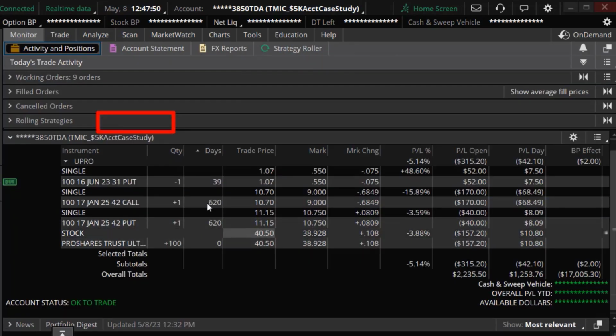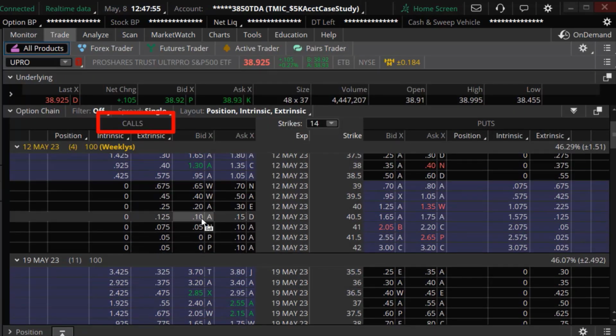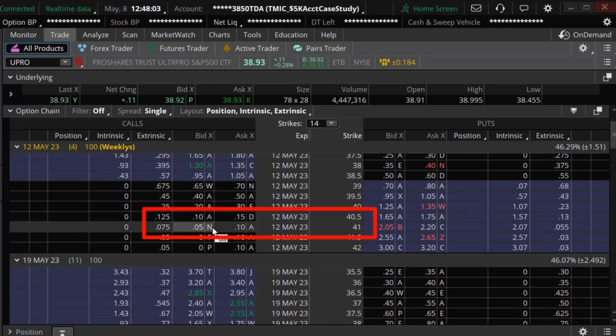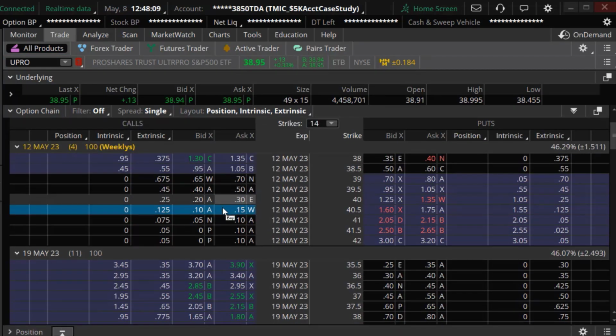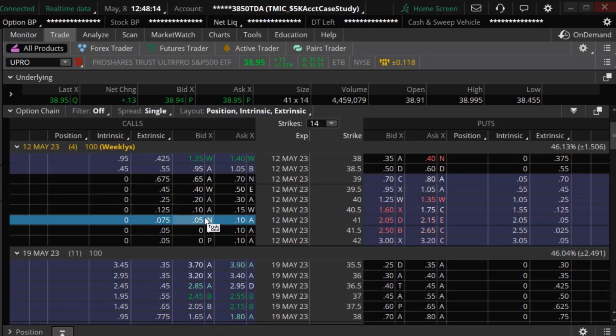So I showed you this purchase price here because the rule I follow is I'm only willing to sell my house, my asset, for exactly what I paid for it or more. So following those rules, I can sell the 40.50 or the 41. And it's really just that simple, right? I decide whether I want to make 10 cents over the next 4 days, or do I want to make 5 cents over the next 4 days? That's what it comes down to.